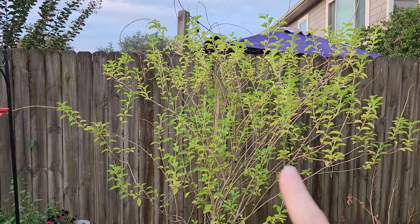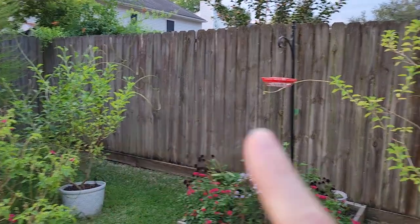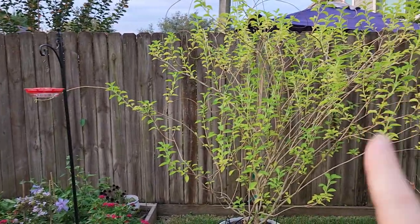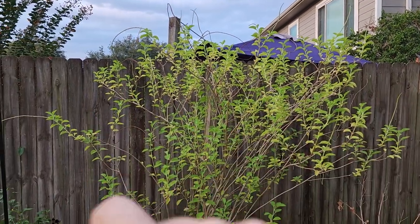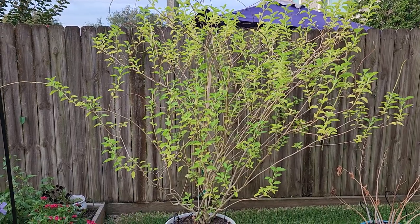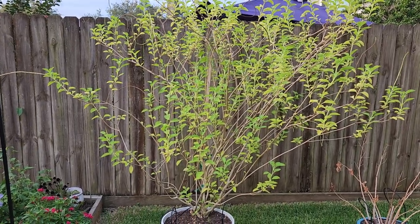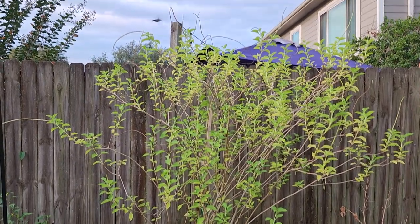I do have porterweed next to my feeders. It's my red porterweed. This one is the purple porterweed. This one only has a few blooms here and there on the outside. You can't see them well up here. Well, hello. I had one right off to my right side here.